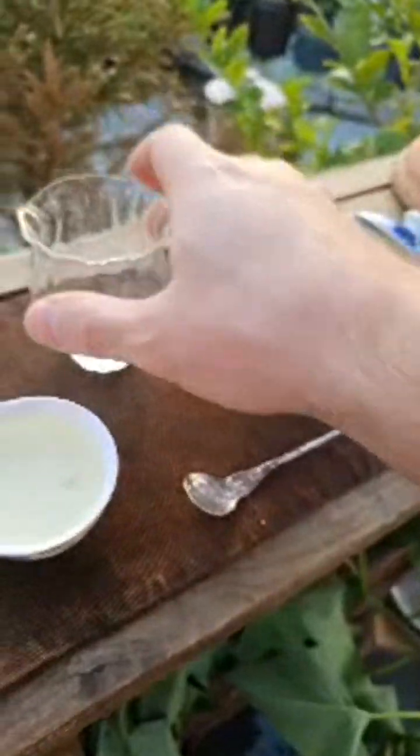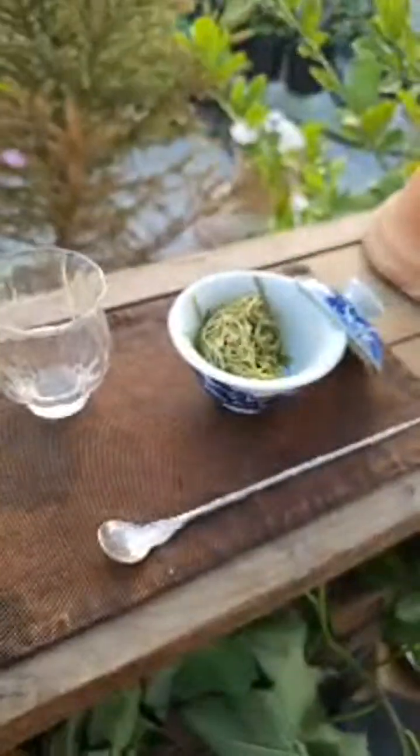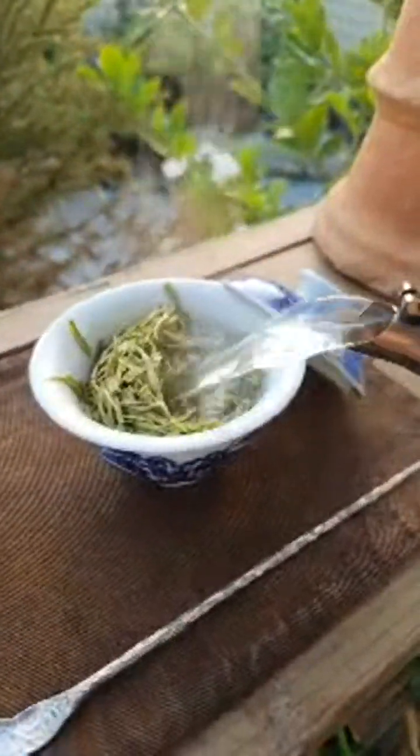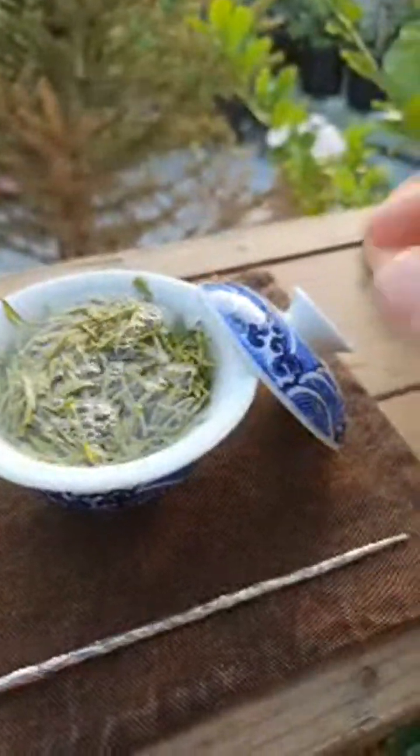So bizarre. Why does he live in China? Throwing this green tea back like I'm doing shots.